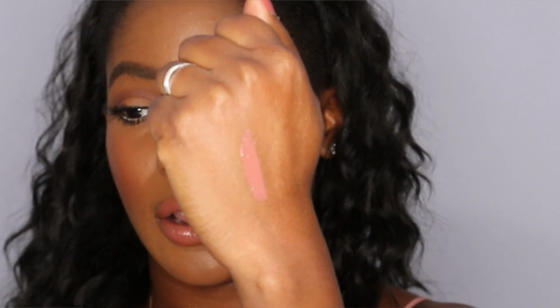And I'm also wearing this color as we speak. I put Lolita by Kat Von D liquid lipstick on underneath, and then I topped it with this. But I love this color.